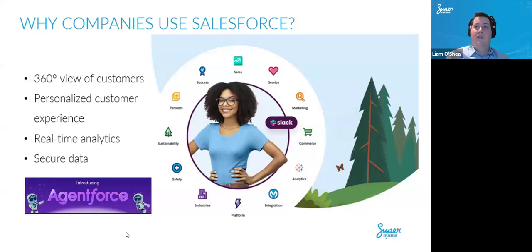All this stuff is using real-time data, and we show you on the admin course how to get the most out of this tool. Customize your version of Salesforce to meet your company needs. Salesforce is not a static tool. It's very adaptable. It evolves the way you can do business, and it keeps your data secure.